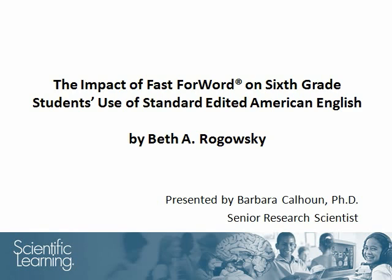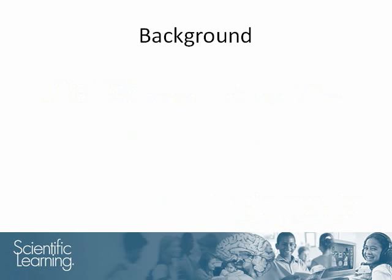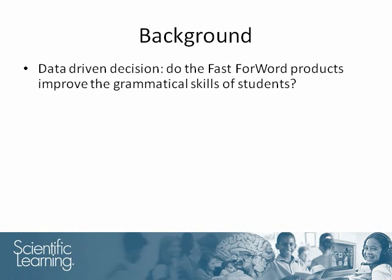This study was part of Dr. Rogowsky's doctoral research and was published in her dissertation in 2010. At the time of this study, Dr. Rogowsky was an experienced educator. Returning for her doctorate at Wilkes University in Pennsylvania, Dr. Rogowsky was interested in data-driven decisions and wanted to know whether the Fast ForWord products would improve the grammatical skills of a group of typical middle school students.